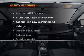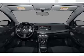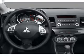steering, and for your peace of mind, the following safety equipment is included: front ventilated disc brakes, curtain head airbags, passenger airbag, side airbag, traction control, stability control, low tire pressure warning.